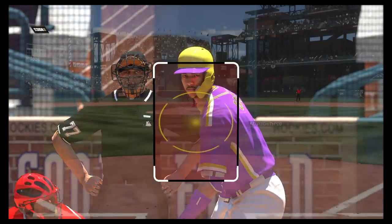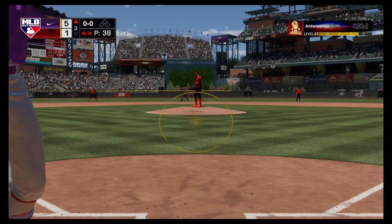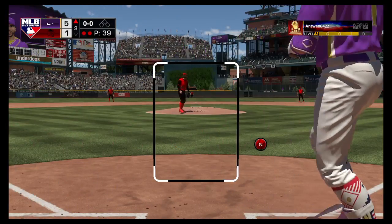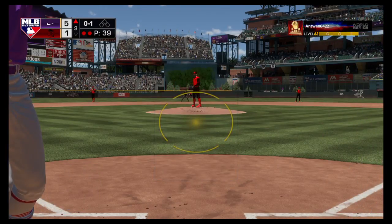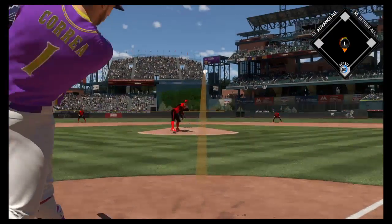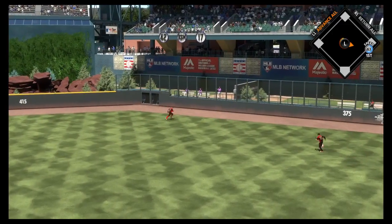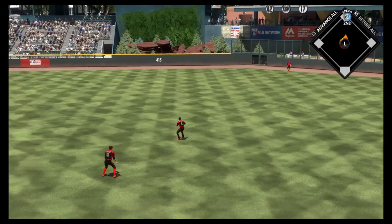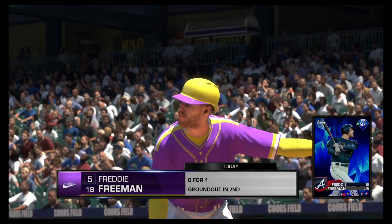Here's Carlos Correa now. He got a hold of one and went yard in his first appearance in this one. Now a shot out toward the alley in right center. Running hard, he's digging for second. And he will pull into second with a 2-out double.